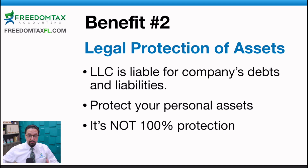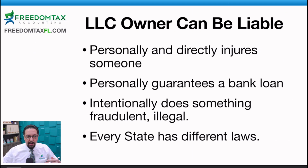Now, this is very good, but you must know that it's not 100% protection. A lot of people think, as long as I have the property under the LLC, they cannot touch my assets. You do get a high level of protection, but you do not get 100% protection. Now, in what cases, if you're the owner of the LLC that owns the rental property, can you be personally liable even though the rental property is under the LLC name?